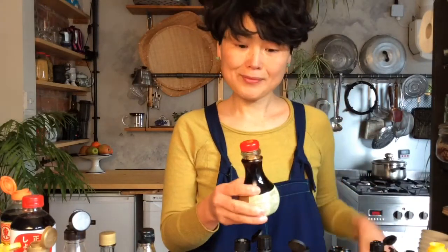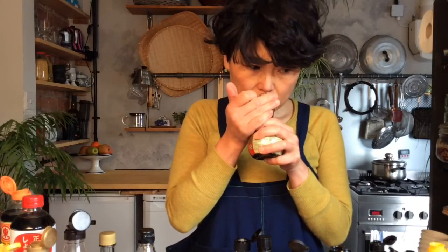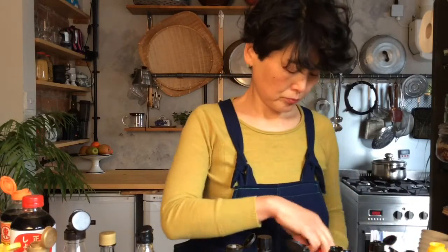You may come across this "premium" label. What does it mean? It's a fast-pressed soy sauce, like a virgin olive oil. Lee Kum Kee, sorry for my pronunciation. Premium light soy sauce has a beautiful color and delightful aroma.